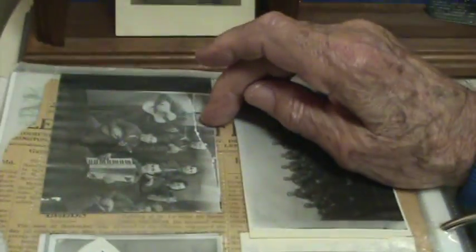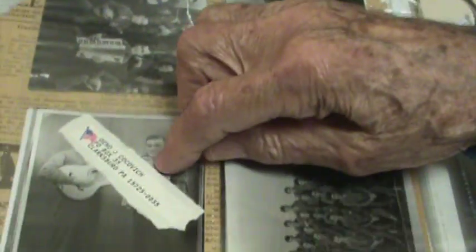These are fellows who were in my company, and they played music. Rex Hand was one of them, and Kokovich. There's the whole little band that they had.